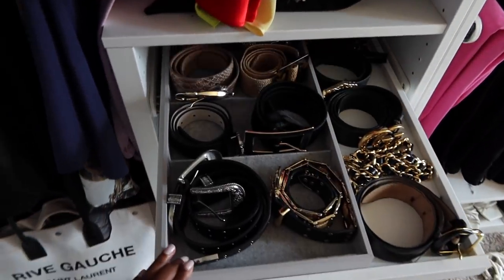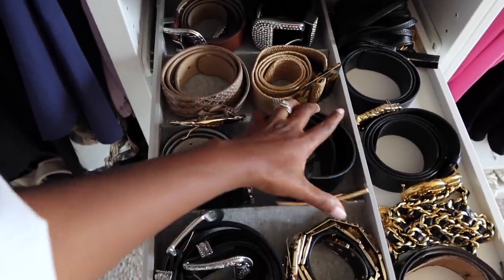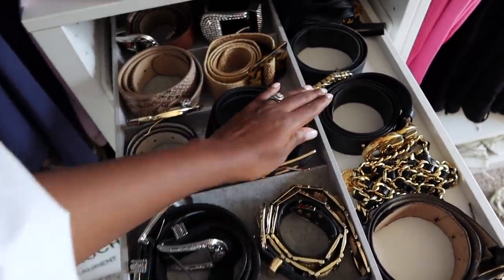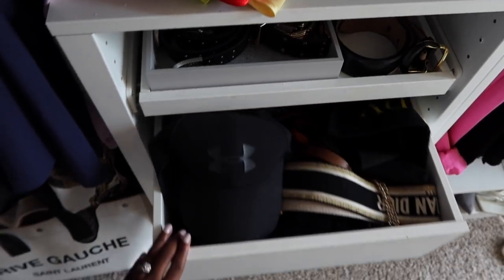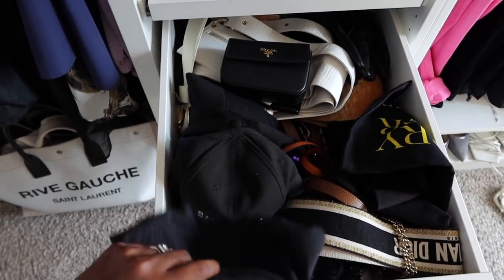So again, all of this is customizable. I added this tray, and this is where I just keep my belts, which most are thrifted or from Zara. This one is a Chanel one, and I still have my Gucci belt. I don't wear it as much, but I still have it. Sometimes I like it. And then this drawer is for hats and bag straps and any other little bags that wouldn't go on my handbag thing.